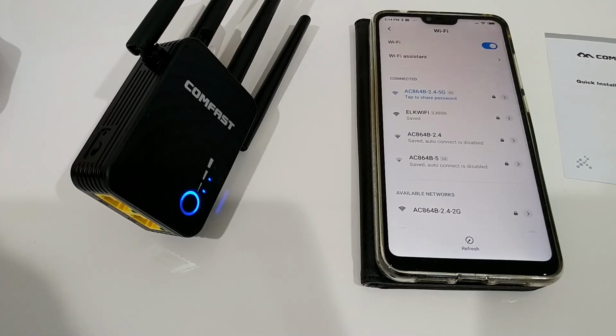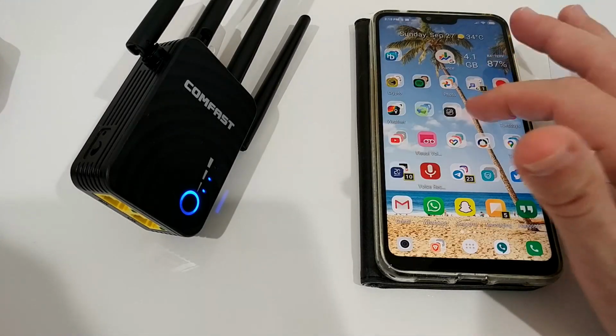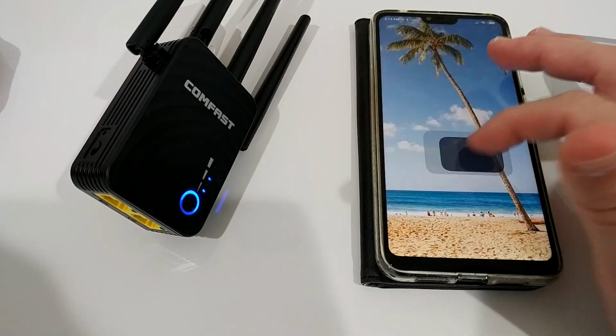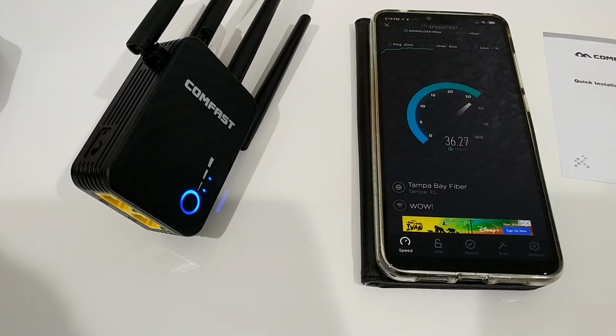Let's try if we can get access to the internet. Yeah, it says connected, so let's try and see if this really works. We'll go to the speed test and see if we can get a reading here. So let's click on go. Yes, around 36, 37 megabits download.